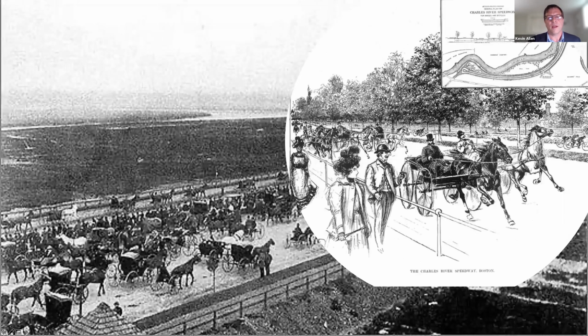There we go. So the Speedway is enormously popular. This is really a way to take a lot of the quasi-legal horse racing activity that was going on in this part of the city and give it a more controlled place to happen.